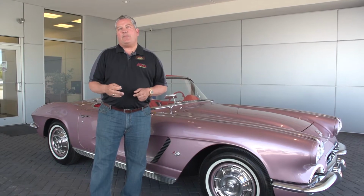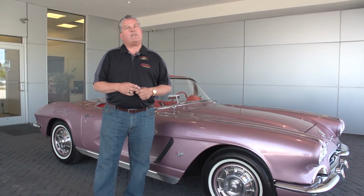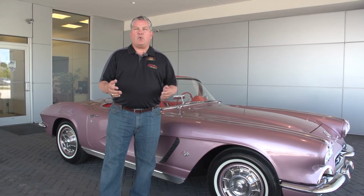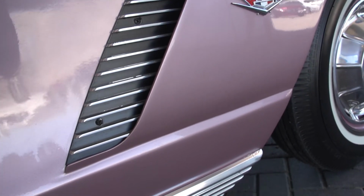So there were 13 built. As far as we understand, there are only 2 known to exist, one outside of Atlanta and then one here at Jud Kuhn Chevrolet. So it's a fully restored 1962 amethyst purple, red interior, 1 of 13.